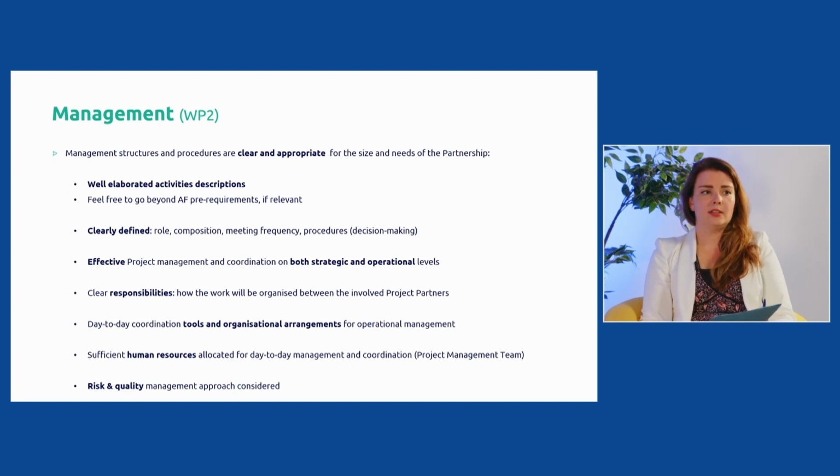Of course, we are interested in looking into your project management and coordination, both on strategic and operational level. So we are interested in learning which kind of bodies you are planning to design. It's important to us to see clear responsibilities. So we are coming back to the composition of your partners, that you have all the relevant actors around the table and they have clear responsibilities. So the work is organized between all the involved partners, and we know who's doing what and how much money they have for that, etc.